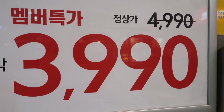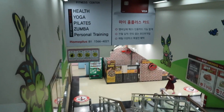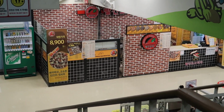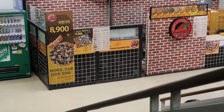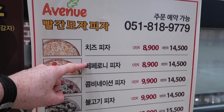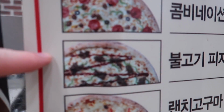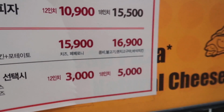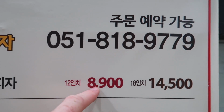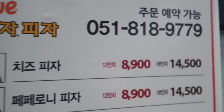Samjang 990 won. To get to the Homeplus, we just go down an escalator, and if I flip this around, you can see that the very first thing before we enter into the store, there is a place selling pizza for 8,900 won. And there's some pretty interesting pizza flavors in South Korea. Let me show you what they have. So we have cheese, pepperoni, we have bulgogi, a very Korean style pizza, and different prices ranging from 16,000 basically, and the cheapest one being 8,000 for just a cheese with 12 slices.